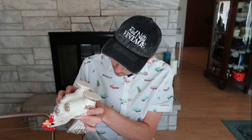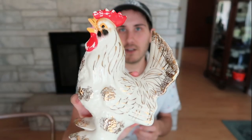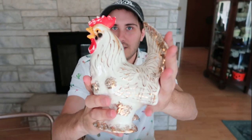Light crazing throughout the glaze, but no chips or cracks to the actual ceramic itself. And I have not even looked at the bottom here. It is marked Japan, and it does have a clover leaf inside a laurel wreath. So, not sure. A lot of Japan companies kind of have these arbitrary logos, and they're really hard to look up and find out anything about them. So it's just a really cool mid-century large figurine. I like that a lot. So this one might go online. If it went online, it would probably go for just under $30 with shipping included. So that's really cool. And I think that concludes what I had to show you.